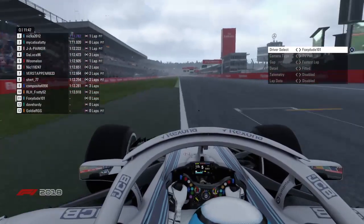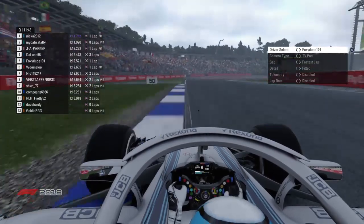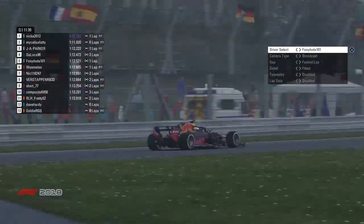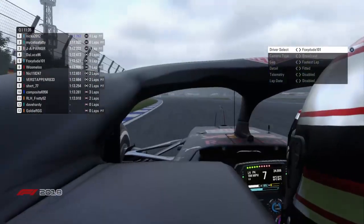Now coming through Südkurve and to the line, and he sets a 12.5, slower than DeLuca, who's set a lap time pretty recently as well, getting a 12.4 on 3-lap old mediums.